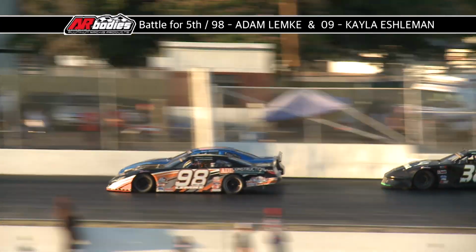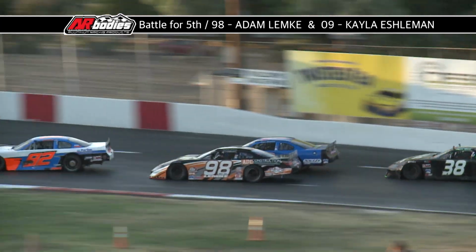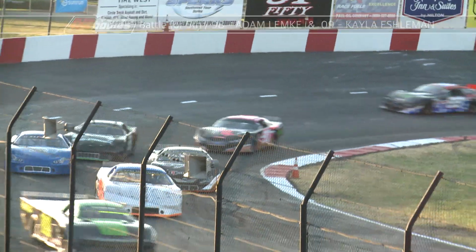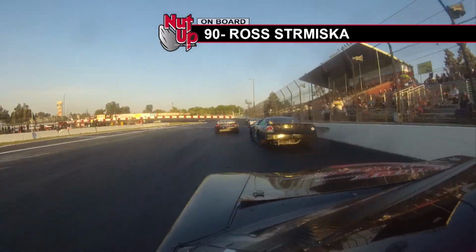Eshelman and Lemke still go door handle to door handle, and 1 car behind them is that number 90 getting all that cool footage of this battle on the racetrack.